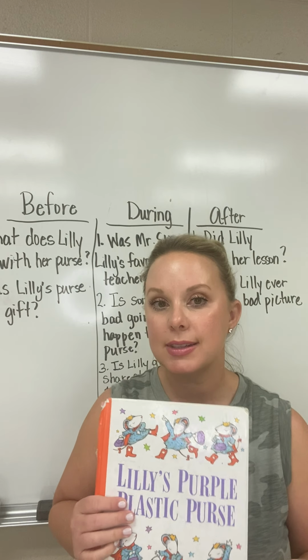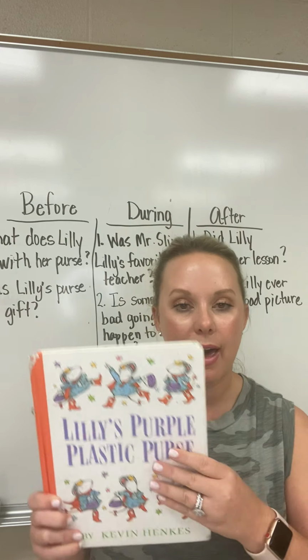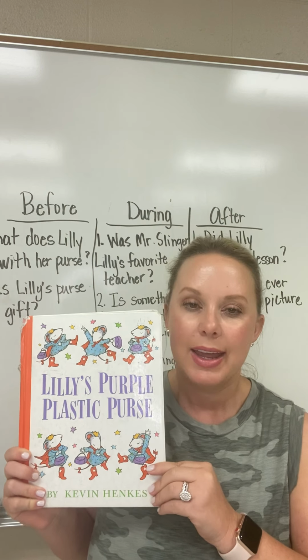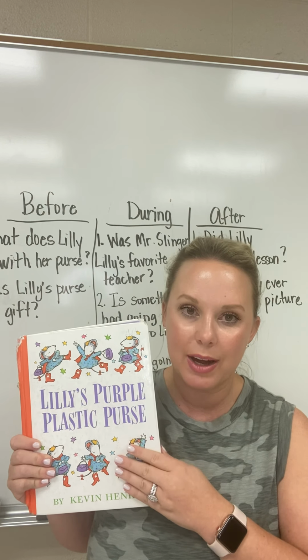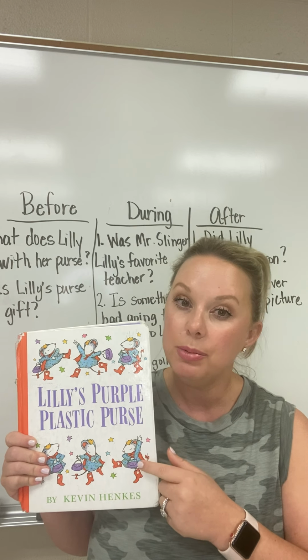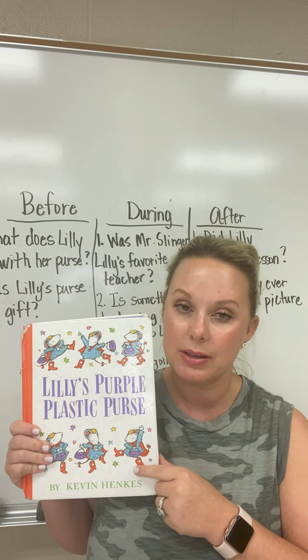You know, this is an awesome story. I love the author, Kevin Henkes. He has some valuable lessons that we can learn through some of the most special characters I've ever read about. I hope that you learned some lessons from our book as well.